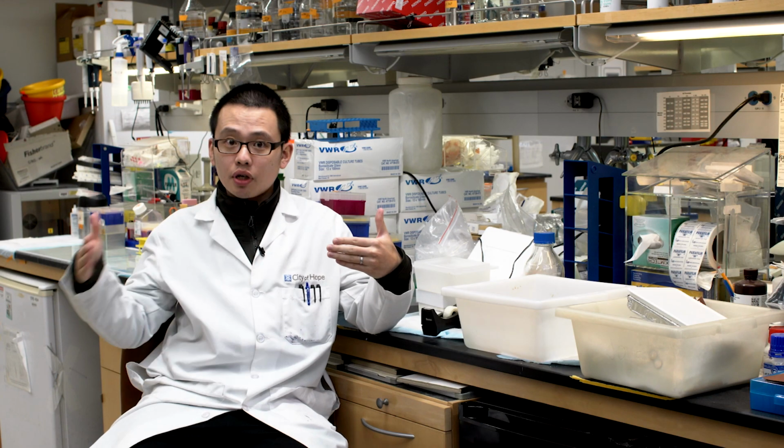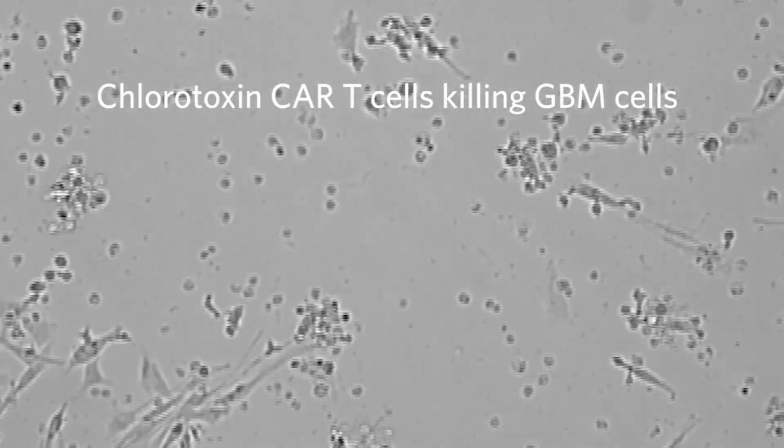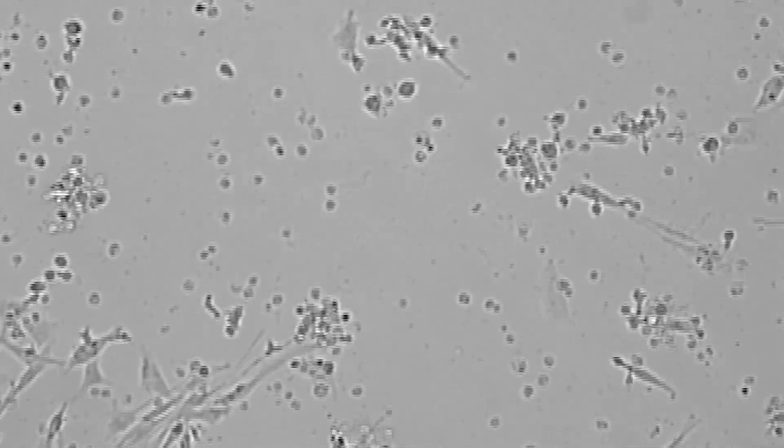And what we found when we mix these T cells with the tumor cells is these T cells start to kill the tumor. We actually got broad and specific recognition of GBM cells in ways that we didn't imagine it would work.